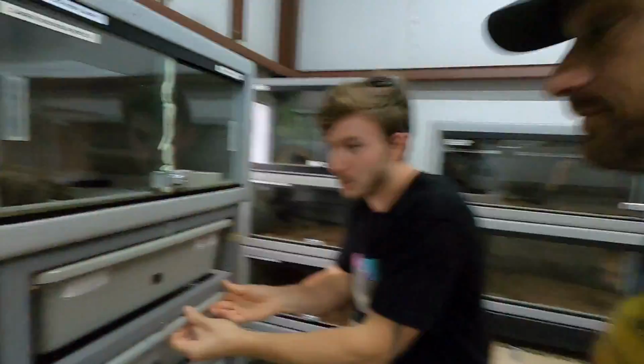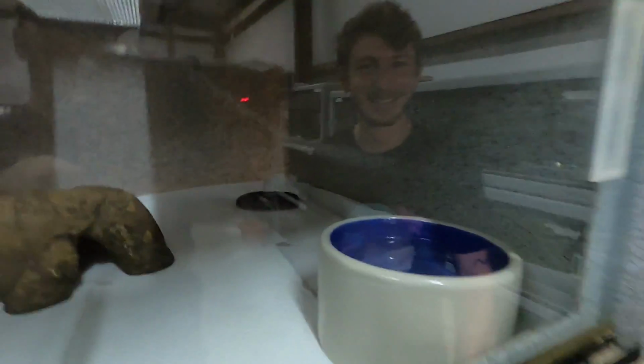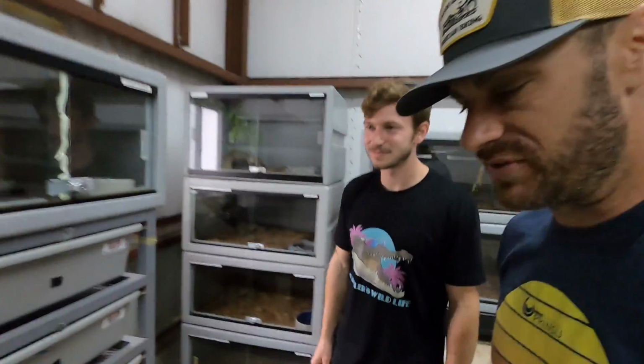And then right here is a big monocled cobra. No, it's empty. That's awesome. That's so cool, man. So fer-de-lance. I was looking for them. We need to go to South America together. Yes. Let's feed some quail eggs to these awesome monitor lizards that are having fun over here.